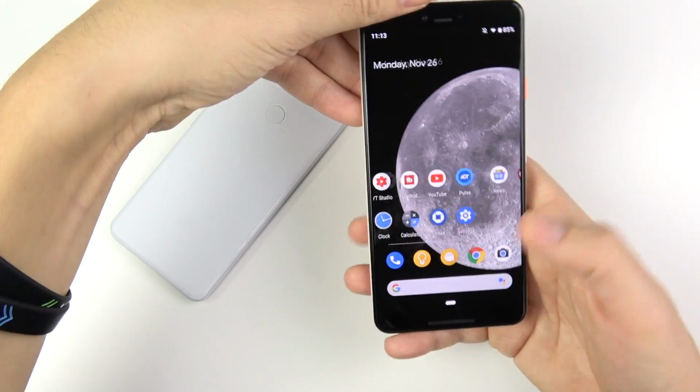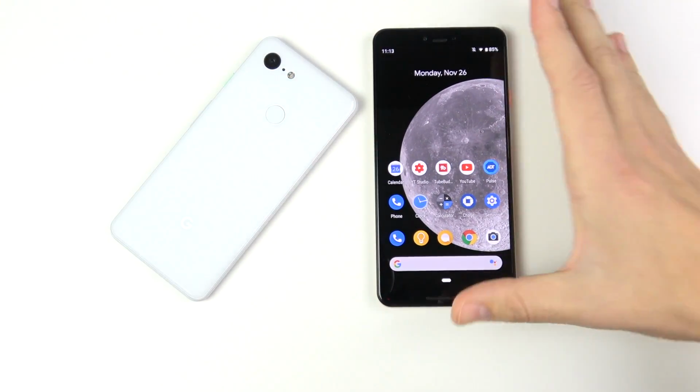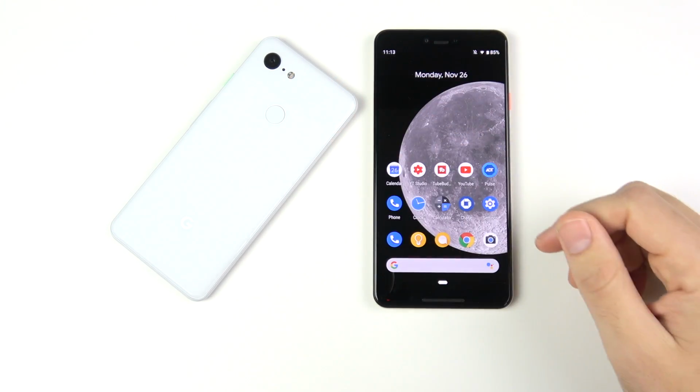So overall, because the Pixel 3 has an amazing camera and has a 1440p display, I had to give it the win over the OnePlus 6T.